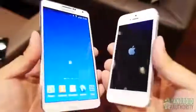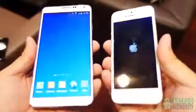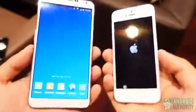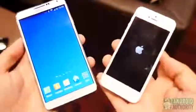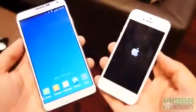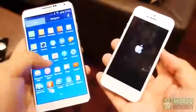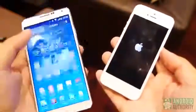For display experience, you should pretty much know off the bat if you want that larger screen for a much better media display or if the smaller iPhone screen is good enough for your needs. In the case of the iPhone 5, it's a smaller stature that makes it incredibly easy to handle, while the Note 3 pretty much always requires two hands, especially when considering the S Pen.